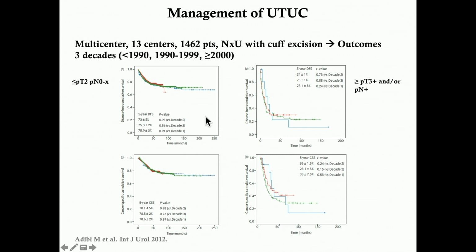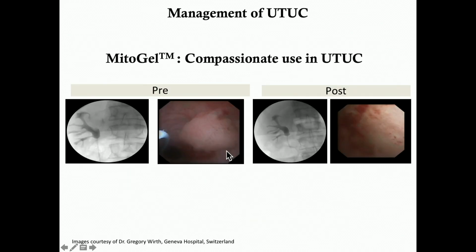This is just to show that over the past 3 decades, up to 2010, survival hasn't changed. Although laparoscopic surgery improved a little bit, the rate of endoscopic approach improved a little bit, and chemotherapy was marginally improved over time, survival remained the same without any changes. So now we have 3 studies that may provide some changes, and I'm going to go quickly.